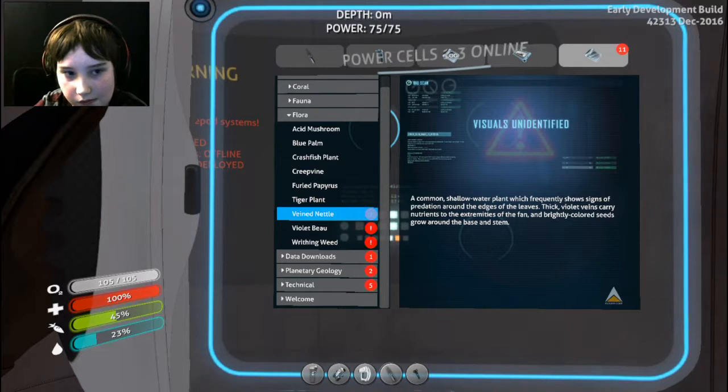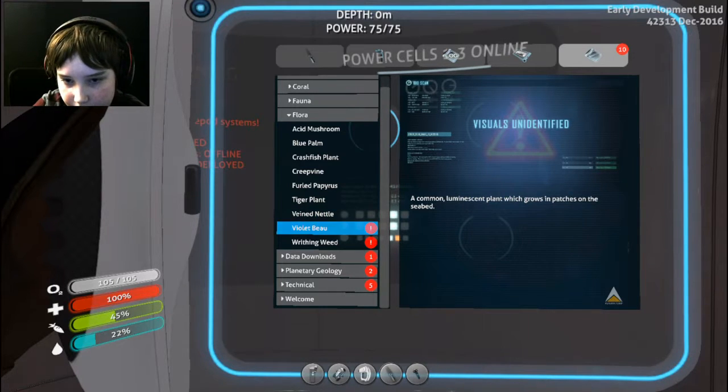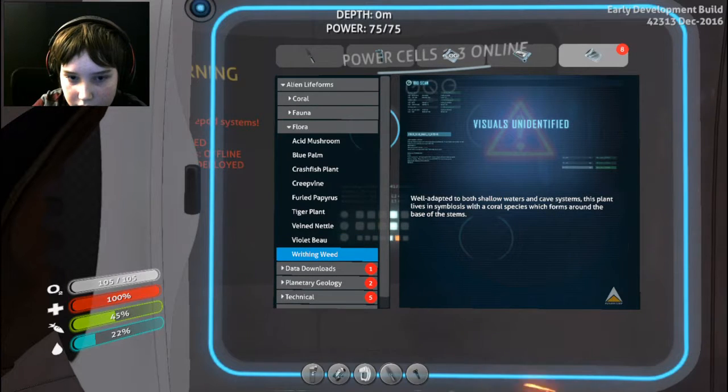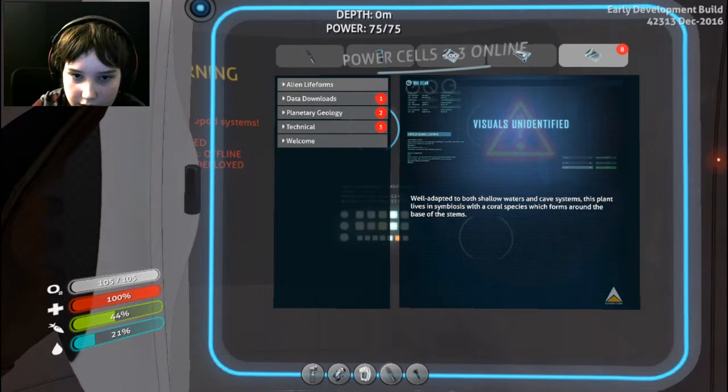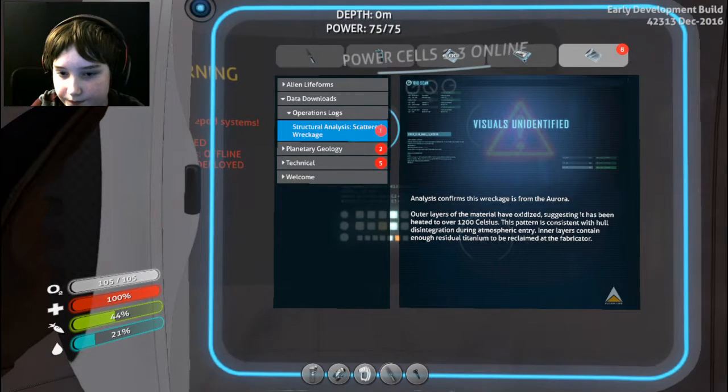Vein nettle, a common shallow water plant which frequently shows signs of predation along the edges of the leaves. Thick violet veins carry nutrients to the extremities of the fan, and bright-colored seeds grow around the base and stem. Violet bow, a common luminescent plant which grows in patches on the seabed. Writhing weed, well adapted to both shallow waters and cave systems, this plant lives in symbiosis with coral species which form around the base of the stems. And now onto the data downloads.